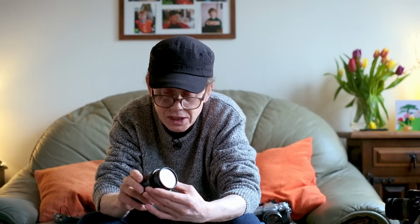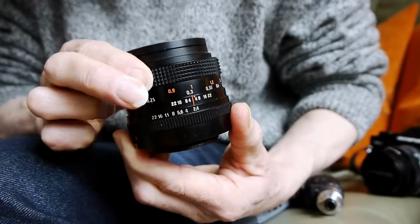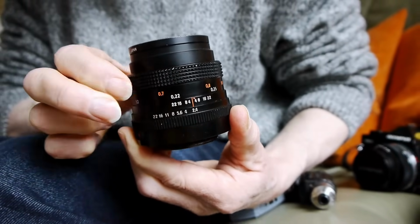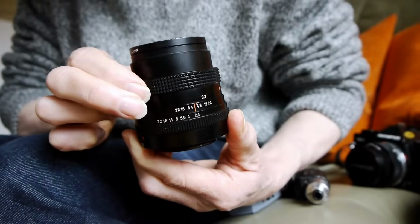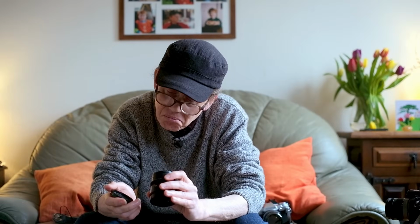It goes to 20 centimeters, and I think possibly a little less, probably around about 17, 18 centimeters, because it does turn a little past the 0.2 mark. This is a lovely, lovely lens, but is it going on my maybe pile?